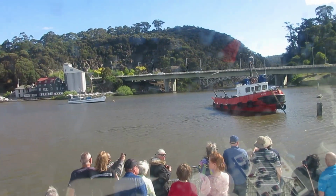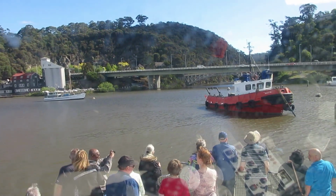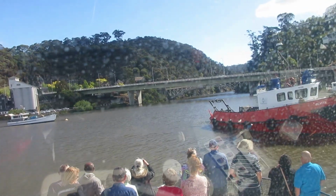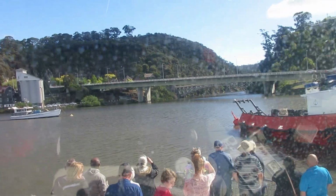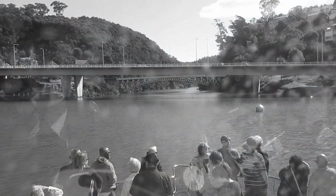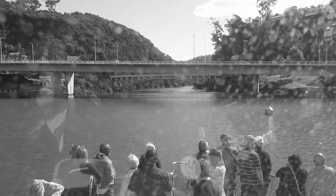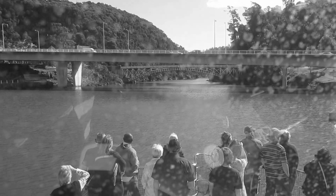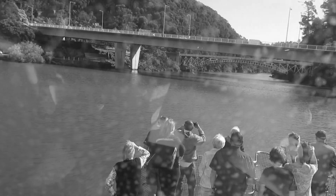Now we're going to go underneath the two bridges in front. The first bridge ahead of us is called the Patterson Bridge, named after William Patterson, founder of Launceston, 1805. The second bridge out there in front is called the King's Bridge, two single-lane bridges that have been joined together.